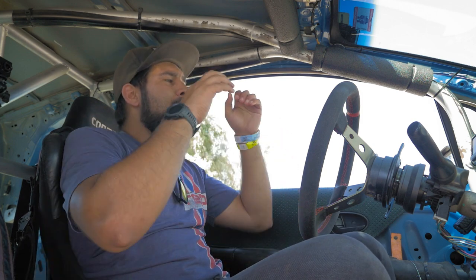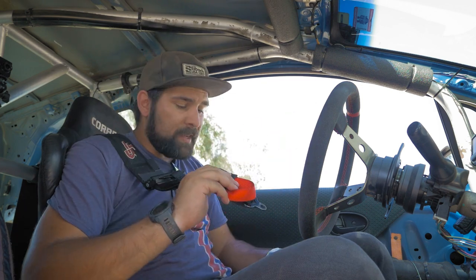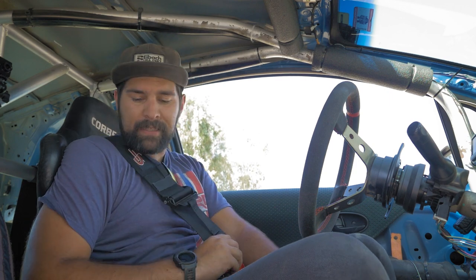This also has a fire suppression system. There's a tab that I can pull and it will put out a fire in the engine bay or a fire in here. There's nozzles for that. I am not going to demonstrate that for you. This has also got an emergency shutoff so we can kill power if something goes wrong. Power can also be killed by a marshal if the driver is unconscious for any reason. We've got a 6-point harness, so I can be locked into the seat a little bit more.